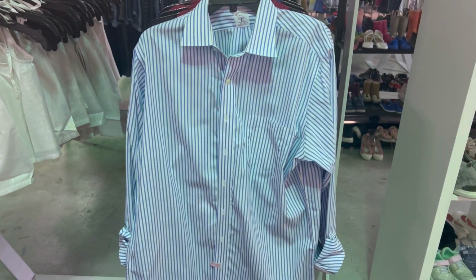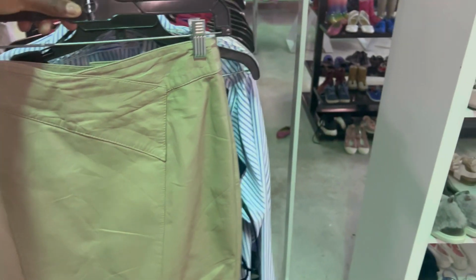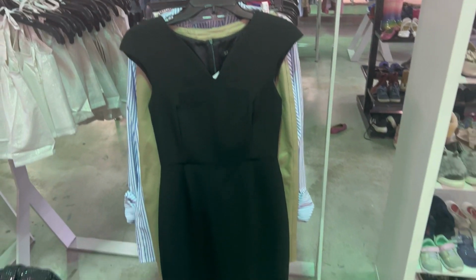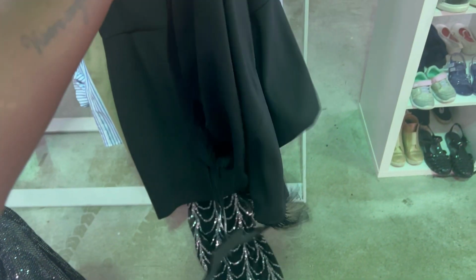I have like a blouse. It's a male blouse, but yeah, it doesn't matter. It's difficult to tell, but it's like a long evening dress. I also found like a black dress. You can always use a good basic. Another item is a high-waisted skirt, and it's real leather. Another black dress. Another black dress. It has like under, it has fringes.